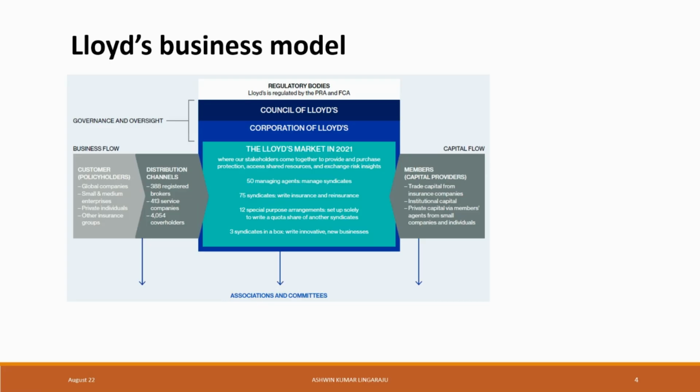As we have already discussed, the Corporation of Lloyd's oversees the entire market activity, and the Council of Lloyd's is responsible for governance, management, and supervision of the corporation and market. And Lloyd's is regulated by the Prudential Regulation Authority (PRA) and the Financial Conduct Authority (FCA).